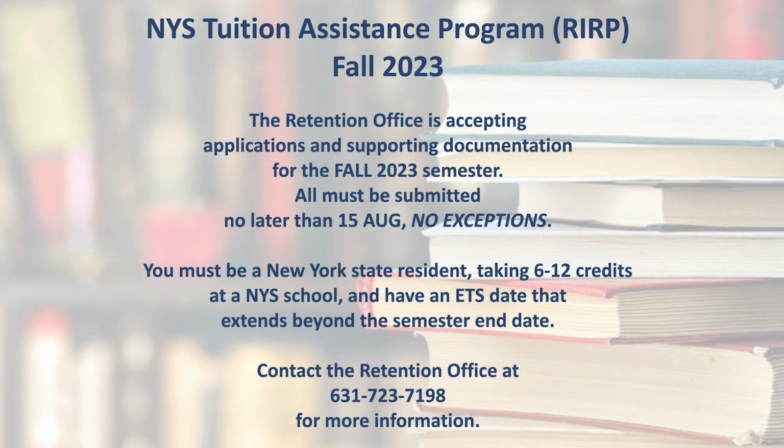The window is now open to submit your recruitment, incentive, and retention program requests for the fall semester. You must take between 6 and 12 credits to be eligible for the tuition assistance, be a New York State resident, attend a New York State school, and have an ETS date that extends beyond the semester end date. Lastly, once you apply for a certain number of credits, you must maintain the same amount of credits for that semester. The deadline is a firm August 15th, no exceptions. Contact the retention office at 631-723-7198 for any questions.